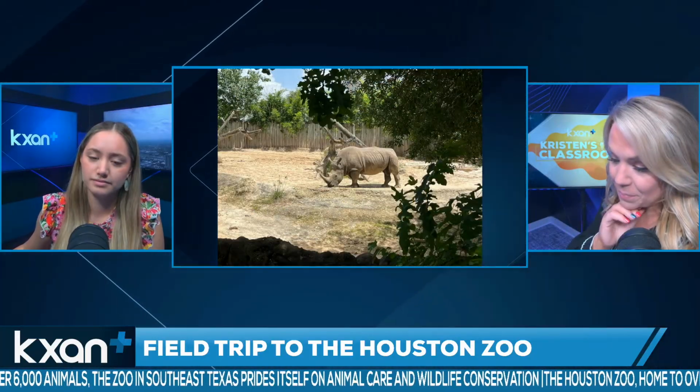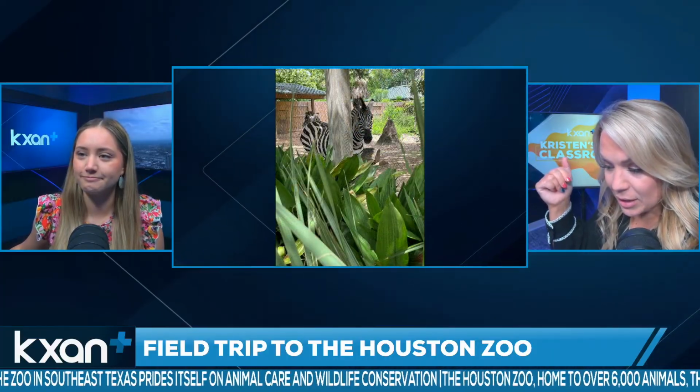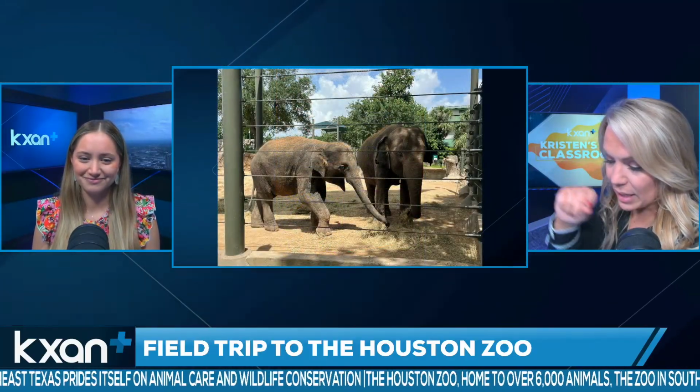Okay, so it says, ew, what's that? It's a swelling of the behind. Adult female chimpanzees have an area called estrus swelling. When the female is ready to mate, the area looks like this for an average of 10 days. And it shows you when it's all puffy and pink. And then when it's not puffy and pink, that means they're not ready to mate.